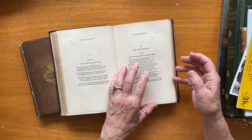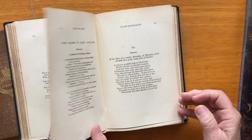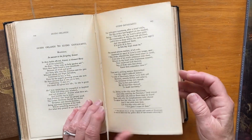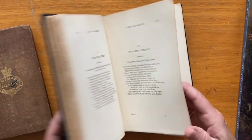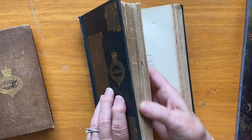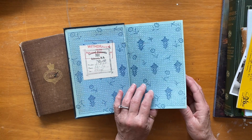I don't know if it's rag paper, but you can see it's all torn. All the pages are a different size. Yeah, I love it, and you can see it's torn down the side rather than cut. I don't know what year it is.